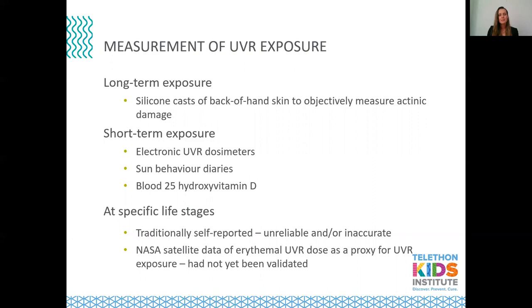For many diseases, though, we're actually interested in the UVR exposure of particular life stages, and that was the case for our study of type 1 diabetes, and this is inherently more difficult to measure. Studies have traditionally relied on self-reported past sun exposure, in some instances requiring a recall over decades in the past, which is obviously unreliable and/or inaccurate.